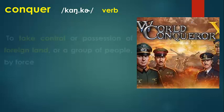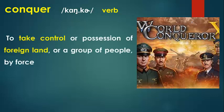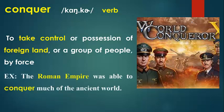Conquer, it's a verb, means to take control or possession of a foreign land or a group of people by force. The Roman Empire was able to conquer much of the ancient world. So conquer simply means to take something by force, illegally.